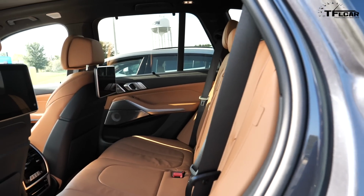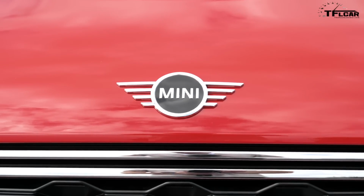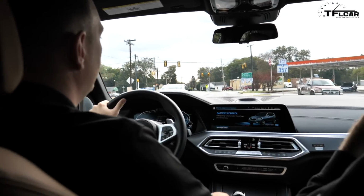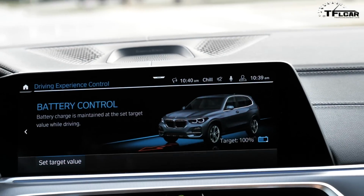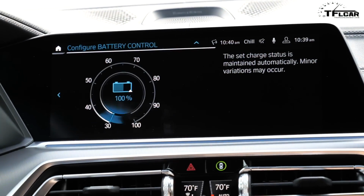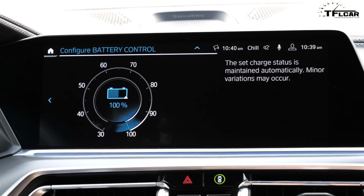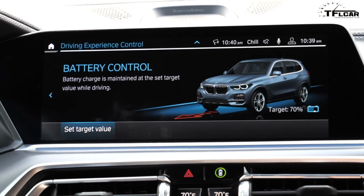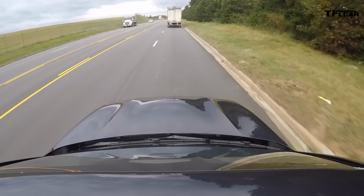So I know on the Mini plug-in hybrids, there's a way you can save the battery for further use. Is that possible here as well? Yeah. So this is the battery control menu. You can set a target for your SoC, your state of charge. And I can say, okay, I want to have it at 100%. Then it charges. So will that only let the battery charge to 70% if you were to plug it in, for example? Or is it going to hold it at the target? It will hold.